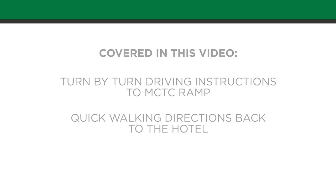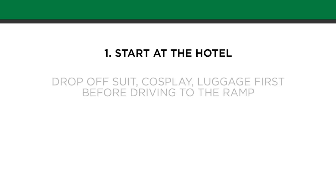We're assuming that we're going to start at the hotel. Why are we starting at the hotel and not the ramp? Because nobody wants to carry their luggage. So feel free to stop by the hotel. If you're traveling with a companion, have them grab all the bags, the suits, the cosplay, all the luggage. They'll unload it here at the hotel, so all you have to worry about is parking and moving.